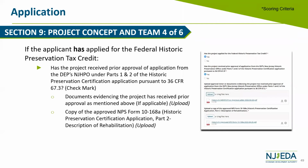However, if you do already have an approved Part 2 under the federal program, then instead of filling out that form, and again, there's going to be a check mark asking whether you have the federal Part 2 approved or not. If you say that you do, then instead of providing the new form, you have to show us, whether it's a letter or whatever it may be from SHPO, saying that they reviewed and approved and sent it off for federal. And then we ask that instead of the new form, you upload a copy of your Part 2. So you don't have to retake the same information.